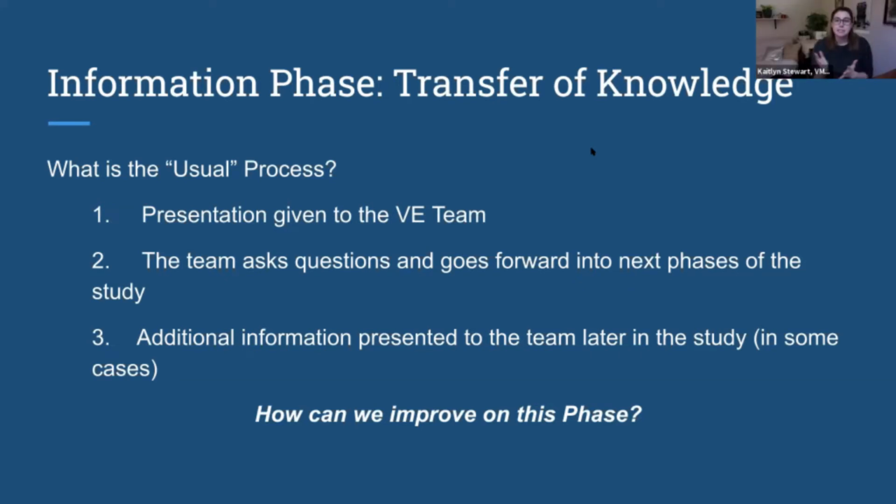Yeah, so this is the information phase. As we know, it's the stage in the VM methodology where there is a transfer of knowledge from the design team or the owner to the VE team. So what's the usual process for this? Typically, an in-brief presentation is given from the design team or the PDT to the VE team. So this is where they're drinking water out of a fire hose as opposed to a garden hose. So it's a lot of information all at once.